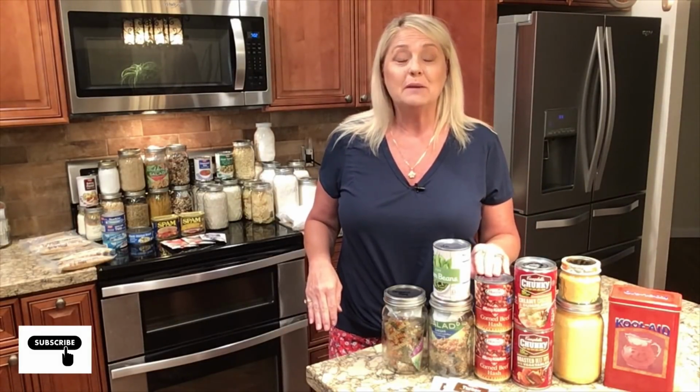Now, I just recently purchased 2 cans of corned beef hash. My local Fry's, Kroger's, had them on sale for $1.49, so I picked up 2 cans. My family likes corned beef hash. I'm in the generation that ate a lot of canned foods, and there's nothing better than fried corned beef hash. And I will fry it up.